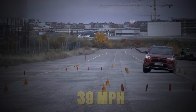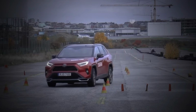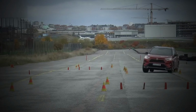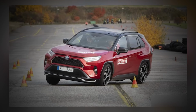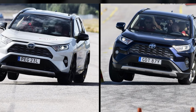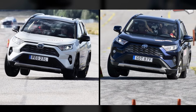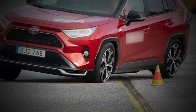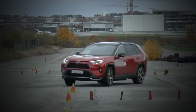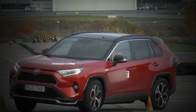At about 39 miles per hour, the RAV4 Prime darted into the cones, confident, planted, composed. Then, almost instantly, that calm turned to chaos. The front tires started to understeer. The rear end snapped out violently. Cones went flying in every direction. And as the suspension bounced through the recovery lane, the front tire nearly rolled off the rim. For a car marketed as one of Toyota's safest SUVs, it was a frightening sight.